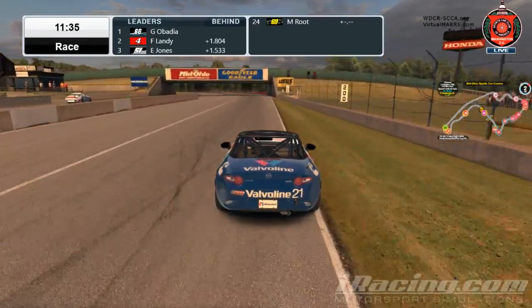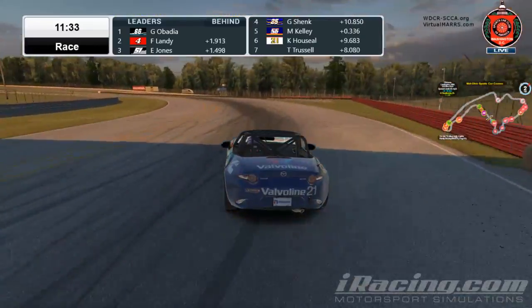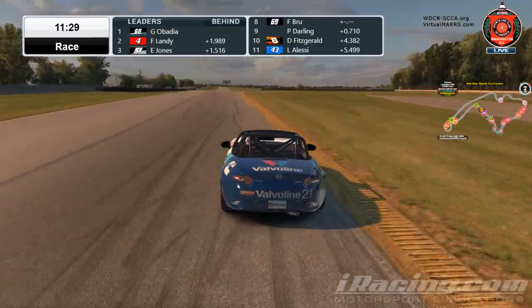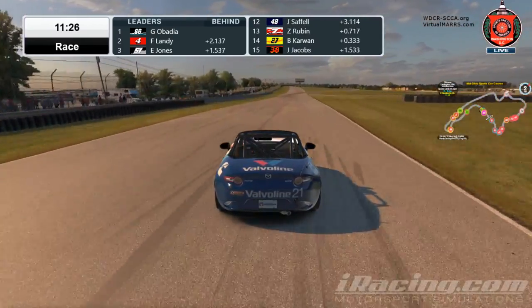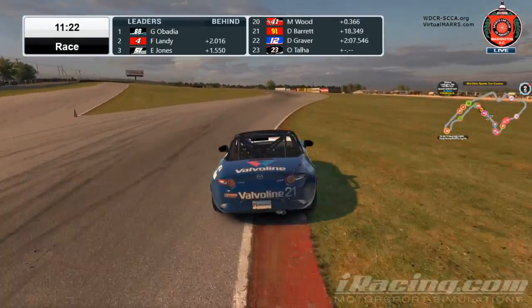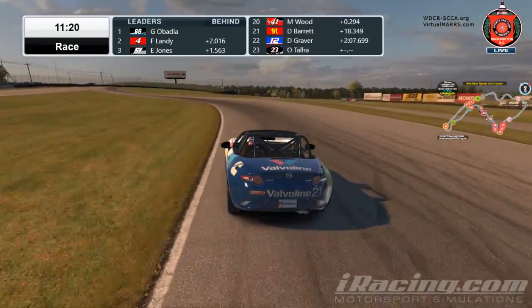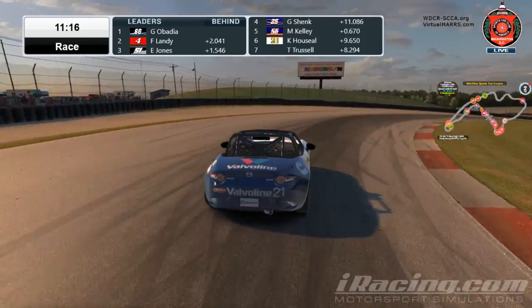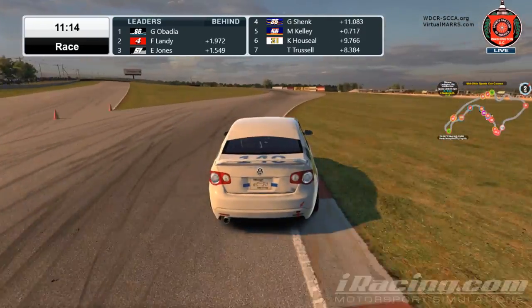Kenneth is just enjoying his day. He is out in front. He's got a 6-second lead on Paul. And he is just thinking of how beautiful this track is and how nice of a day it is in Ohio, where I'm sure it's actually probably something like 30 degrees and freezing, but not in iRacing where it's always 70-something and sunny.